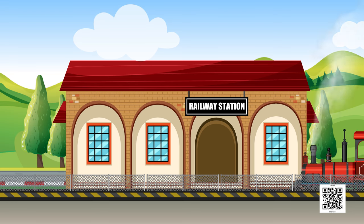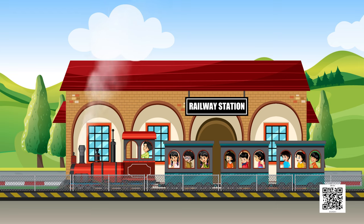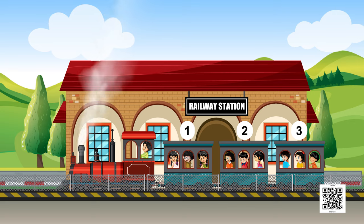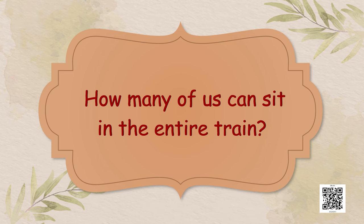Now wait, I can see my favorite train over there. Would you like to travel on the toy train with me? Please, let's go along. So, we have 3 bogies. And I can see that 3 of us can sit in 1 bogie. So, how many of us can sit in the entire train?